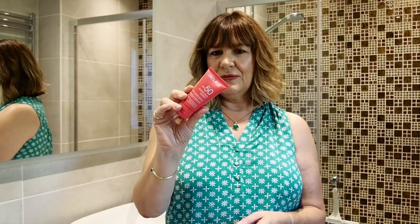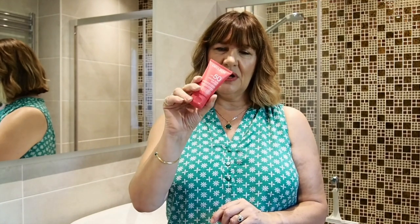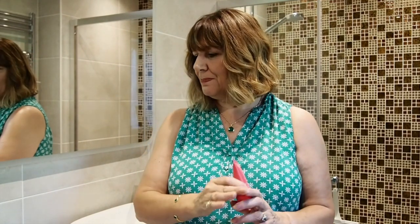And then I mentioned about a separate SPF, and again, it's a Declior product, and this is their Aroma Sun Expert. It's got an anti-wrinkle treatment in it as well. So obviously we know that the sun does cause damage and wrinkles. So this one I'm using hopefully for preventative measures. It's got an SPF of 50. So if you are going anywhere in really bright sunlight or on holiday, then I would highly recommend this one.